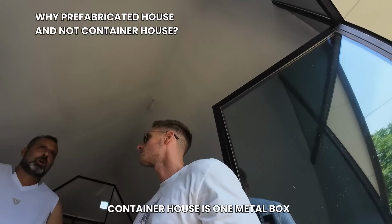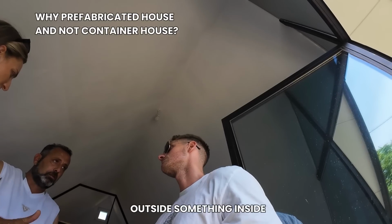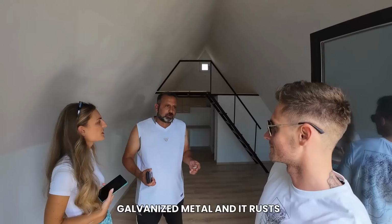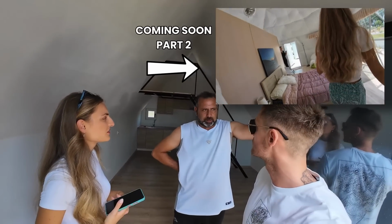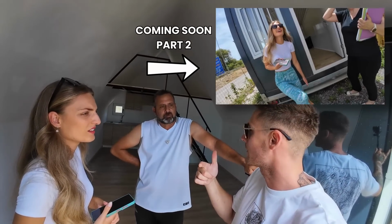Container house is one metal box. After you put something outside, something inside for the insulation. And this black metal is not a galvanized metal and it rust. I don't know why the people prefer to make it. They don't know the other option. For me, it's better this option and cheaper. Obviously, because just a container, I think, is at least 6.